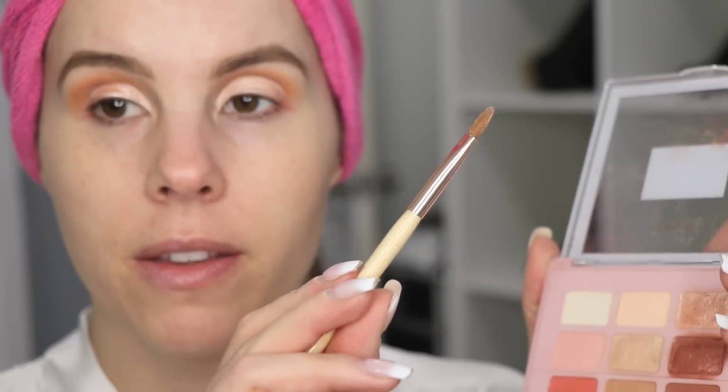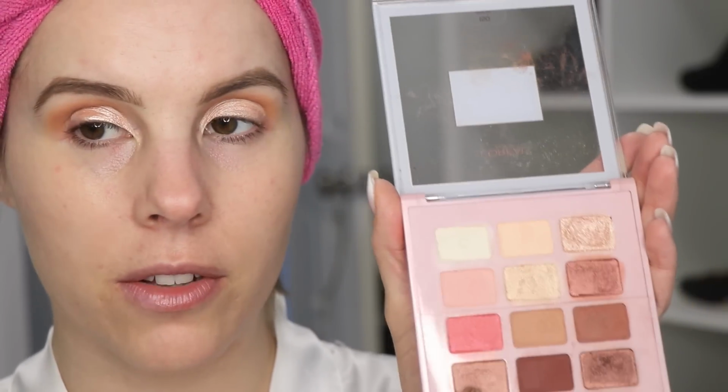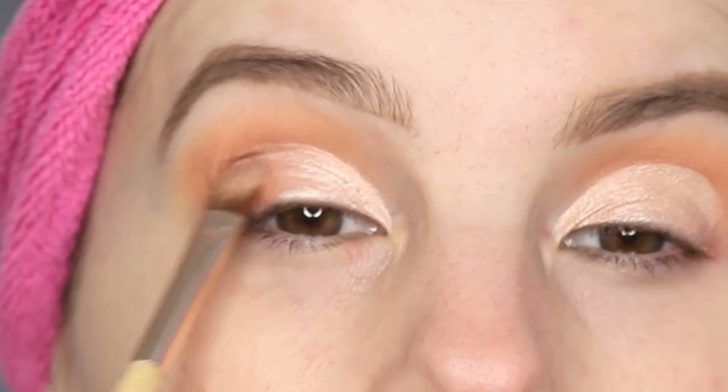Then I'm just flipping that brush over to the other side, and I'm gonna get some of this shade on the brush. Or did I? I can't remember what shade I used that day. I may have used this color down here. So let me get that on the brush. No, I didn't use that. I think I must have used one of these matte colors. So I'm just gonna go in with this matte shade here, and I'm just gonna pat that right here.